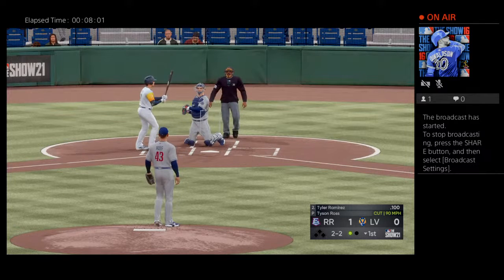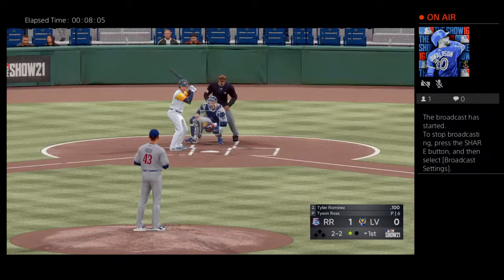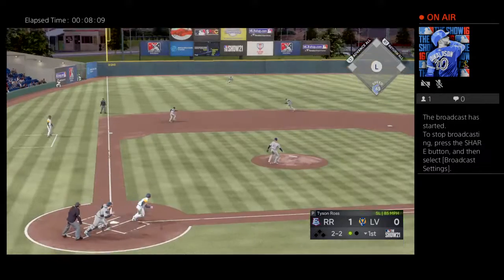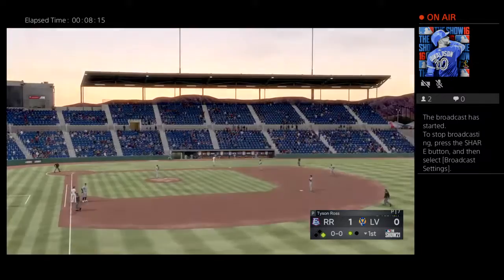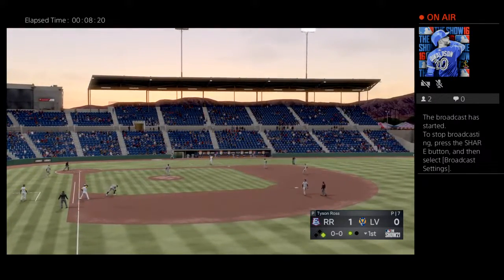Ball, no. And he won't go after the cut fastball. 2-2. Into the windup and the pitch. Left side. But that finds its way through for a base hit. And he'll reach first as they can't make the play on him. Nice effort by the shortstop right there. Kept it in front of him.